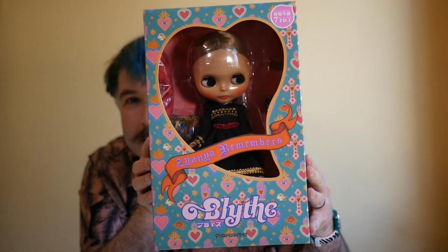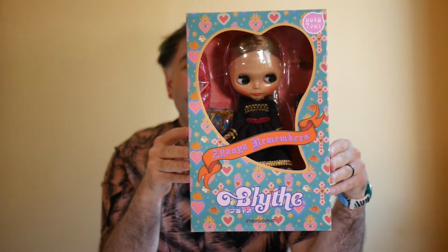So, in today's episode, I am going to be unboxing one of these. And we all know what this means. It means a brand new doll, and it's actually a very new doll because it was released this year in April, which is obviously a huge clue as to which doll it is. Ta-da! Zyanya Remembers. Here she is.